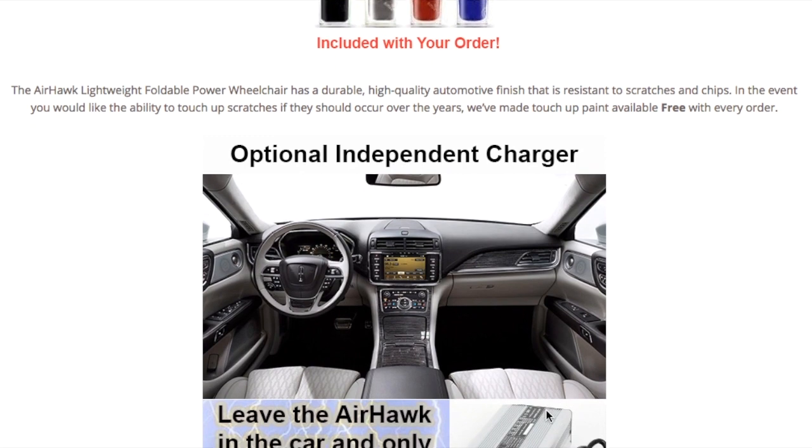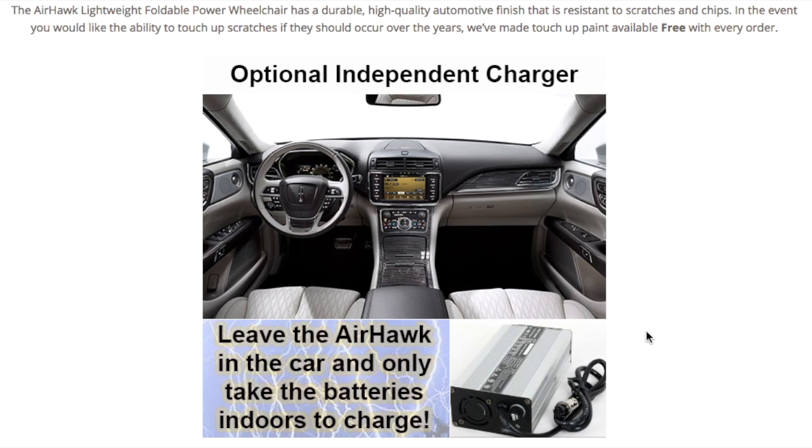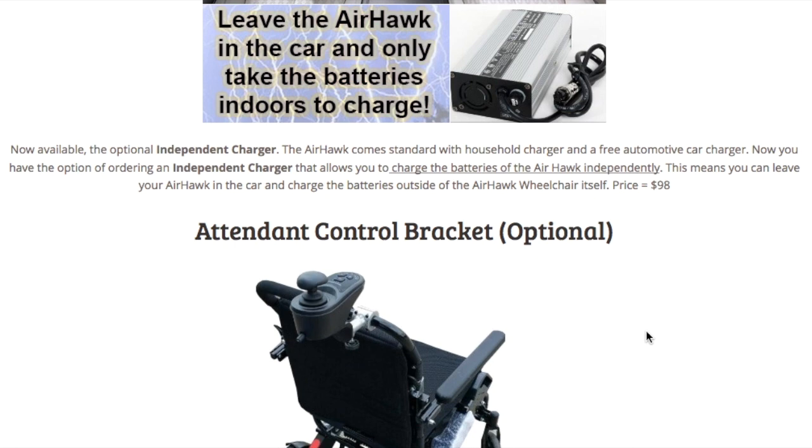You do have the ability to get an optional independent charger, which allows you to very simply leave the actual AirHawk itself in the car or somewhere separate for storage and take just the batteries to charge just the batteries. That is very convenient for people who will use the AirHawk on a part-time basis to make their lives easier. That's only $98 additional.